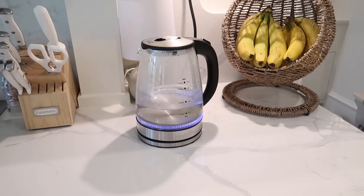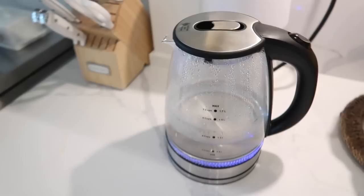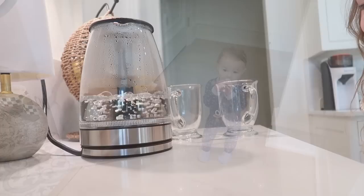Adam and I are starting a new cleanse. So we're heating up some water for our detox tea before Orange Theory this morning. All you do is fill it up with water and then you click it on and it heats up in like a minute. So nice. Get our cups. Hey, teeter tot. What are you eating? Chip clip?